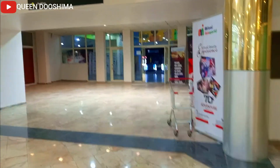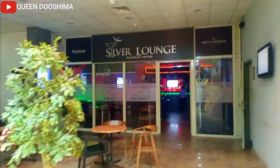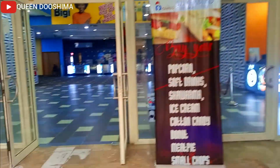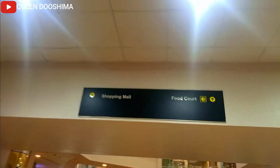While I go check up some things here in the mall, they have a cinema down here where you could come watch your movies and all. That's it for this section. They said the price is 2,000 to watch a movie. I have the restaurant and bar over there. Silver bird. Okay, so this is the cinemas, I guess. I'm not going to go down there. Shopping mall is upstairs. Food court is upstairs. Let's check it out.